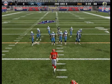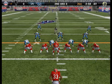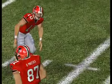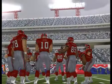Second and 3 coming up here on the 27-yard line. Watch a man. Here we go, baby. Rock and roll. Everything you got. The home team come out in a 4-3. Dragged down from behind. Great job getting in there to drag the quarterback down, and he picks up the sack. And he'll make 2 or 3 plays like that in just about every game.